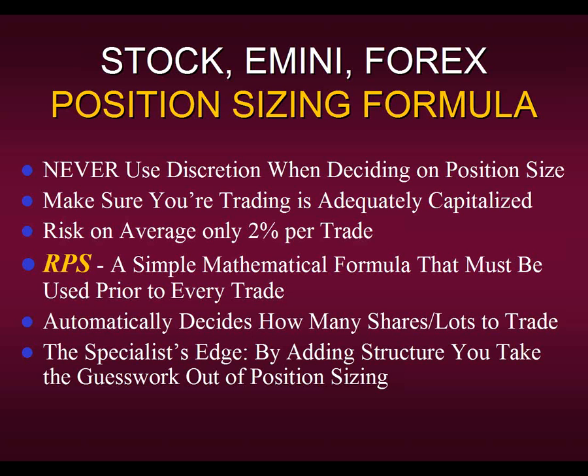The beauty of the RPS method is that it automatically decides how many shares or lots to trade, and that is our edge at specialist trading. By adding structure, you take the guesswork out of your position sizing. We never want to be trading where we're guessing. If you're guessing in anything, you're basically saying, I don't know what to do. You should never be trading with that mindset in the first place. You should know exactly what you're going to do, where you're going to be getting in, where you're going to be getting out, how much you'll lose if you get stopped out, and how much you'll make if you have a winning trade. You should know this in advance of pulling the trigger.